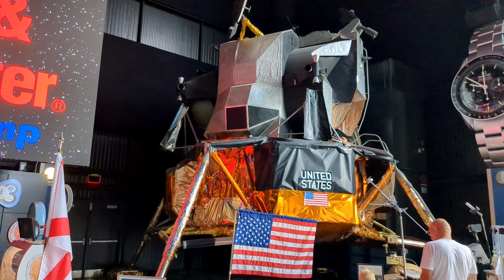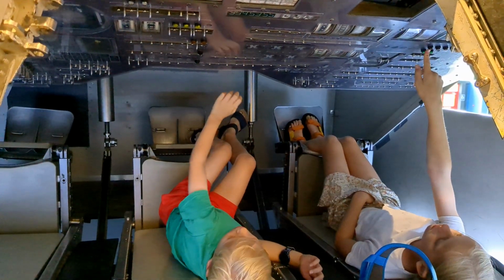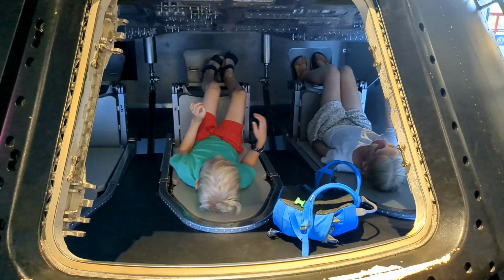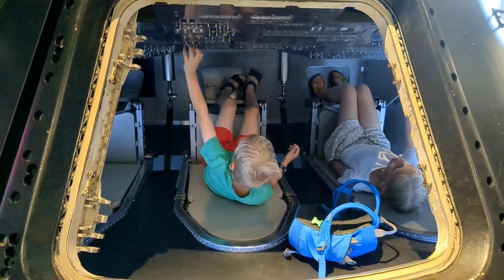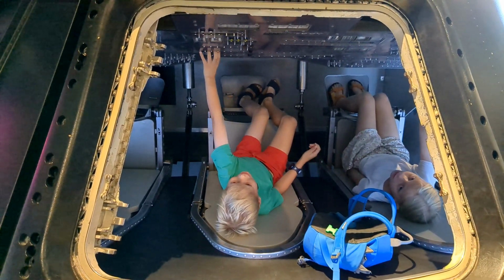This is a mock-up of the lunar module that took the astronauts down to the moon's surface and back. And I thought this was very cool. Another mock-up that I assume had been used to train the astronauts back in the day, which allows you to get a feel for what it must have been like to sit in the command module while it was on top of the Saturn V rocket on the launch pad with the Earth's gravity keeping you in your seat.